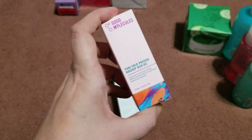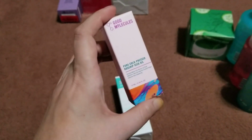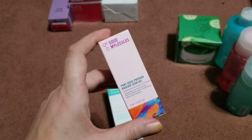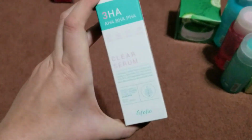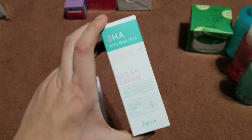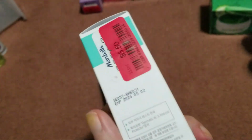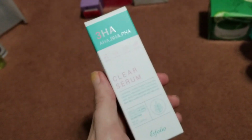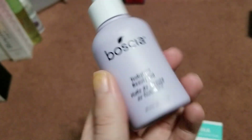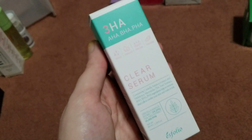Then I've just got these serums. I'm gonna get rid of this one. Pure cold pressed rosehip seed oil. I've tried oils like this before. They don't really do much for me. I'd rather just have a serum rather than an oil. Then I've got this one, 3HA BHA Clear Serum. What does this say it does for my face? I have absolutely no idea because it's all in Korean. Okay, I think I'm gonna keep the Boschka one here and I'm going to declutter this one to whomever.